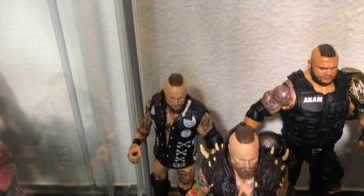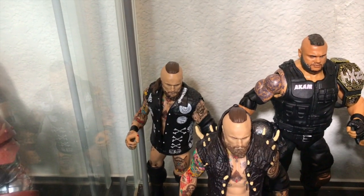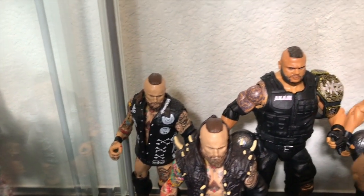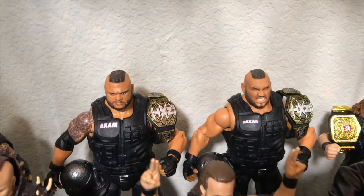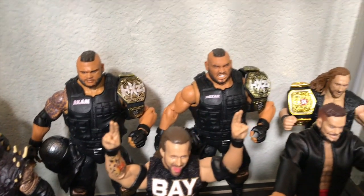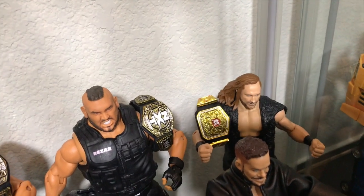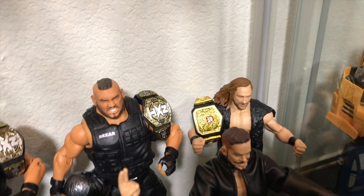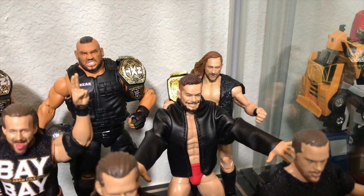This is the actual NXT Aleister Black figure that came out. Hard one to find. Target exclusive right there, so there's Aleister Black. We have the Authors of Pain, Akam and Rezar, with the beautiful NXT Championship Tag Team belts right there. We've got Pete Dunne in the back there with the NXT UK title. And then we've got the Rock and Rolla Finn Balor.